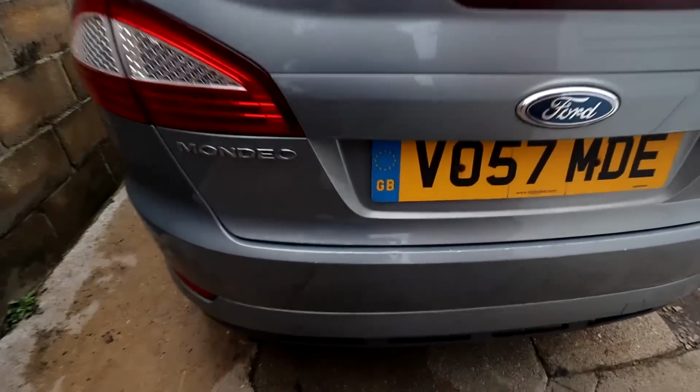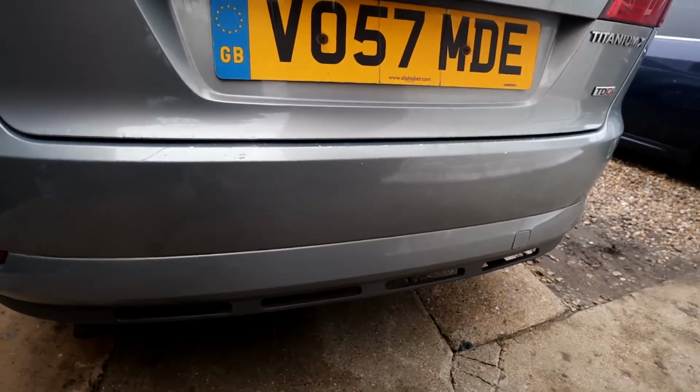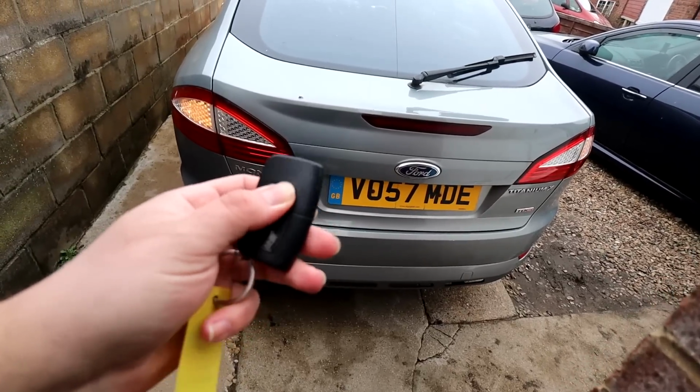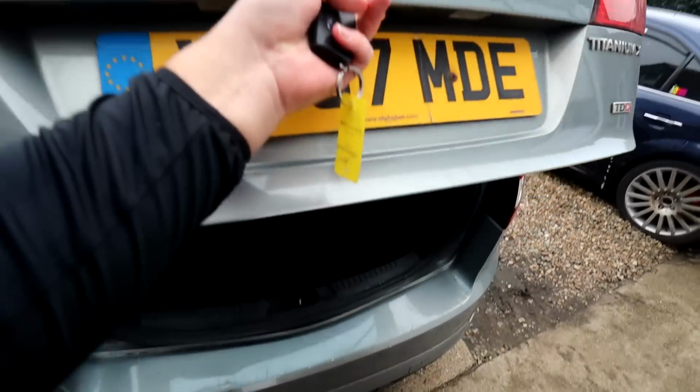And then there's the back. Again, tiny little ding here where it looks like it's hit a pole, and there's a couple of paint chips, but for the most part it's in pretty good shape. If I go ahead and unlock it, I'll just show you in the boot, seeing as we're at the back of the car at the moment. Just have a look in here.